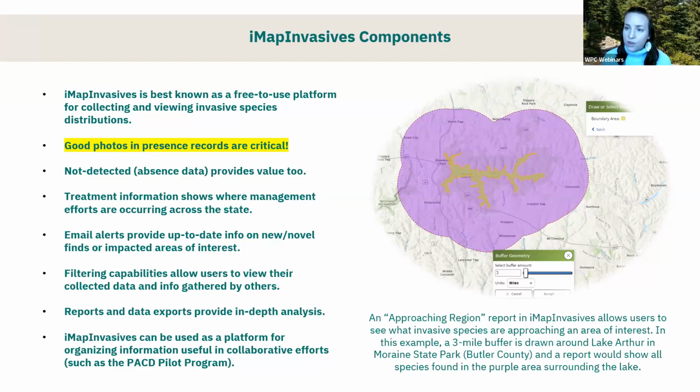As I mentioned before, there is also the ability to record what we refer to as not detected or absence data in iMapInvasives, and that also can provide a lot of value too. Again, also treatment data, where people are going out and managing for these species. That's also something that can be recorded and viewed in the program.